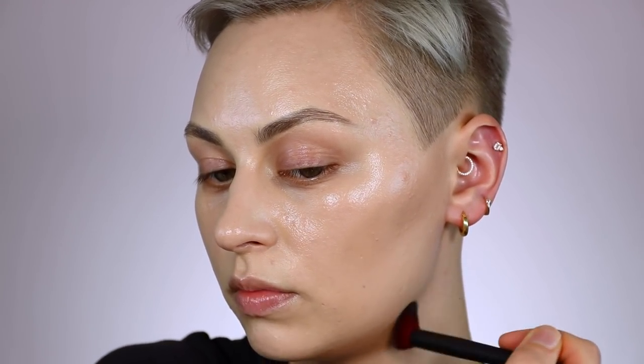Picking up some more on that same brush, I'm gonna do my jawline. So I usually focus it just under on this area that kind of pops. So that's where I focus the product. Sometimes I'll just blend around my jawline, and then I'll do this and kind of just blend up a little bit just to add a little dimension to the face.